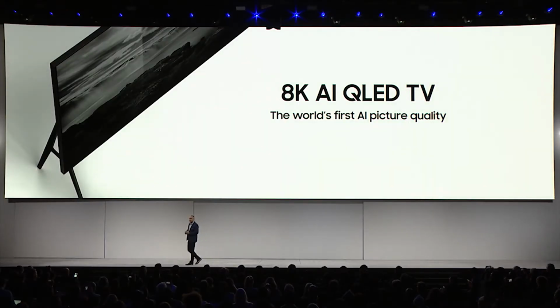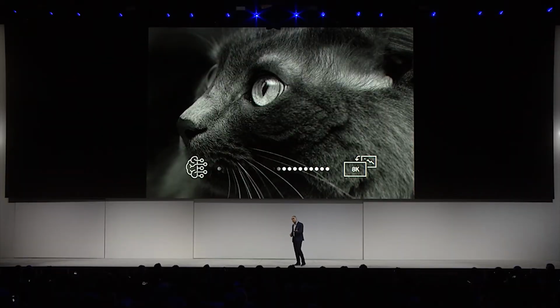We are introducing Samsung's first commercial 8K TV that incorporates artificial intelligence. No matter the source, whether it's standard or high definition, whether it's on cable, streaming, or over the air, the TV intelligently upscales the resolution to an 8K viewing experience.